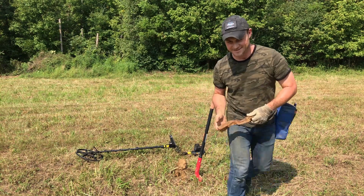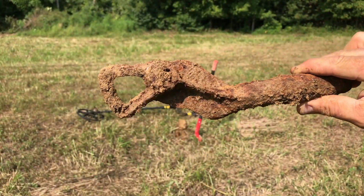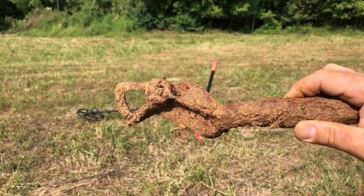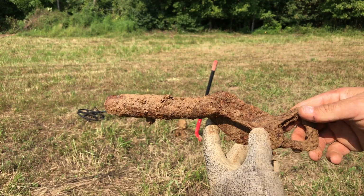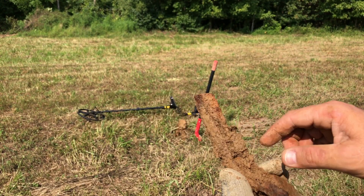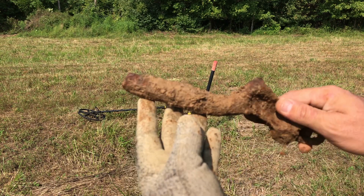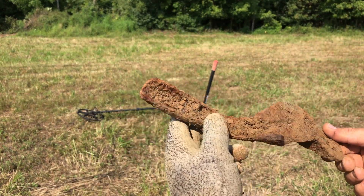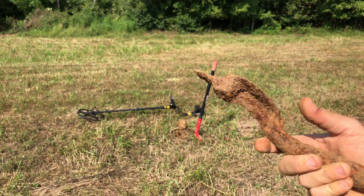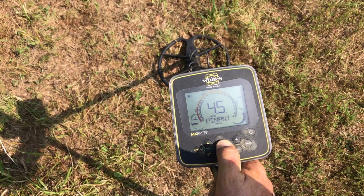Let's look at it. Here's what we have. I don't know what that is. Sure looks like, I don't know, maybe a tedder on a hay rake or so. Them things that hold those tedders, I guess is what it's called. The big stick that flips the hay over. If anybody knows what that is, let me know, but it's something farm related. On to the next. 4.5 inches.